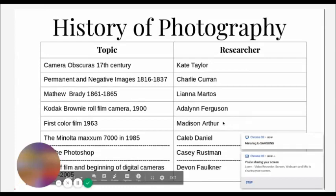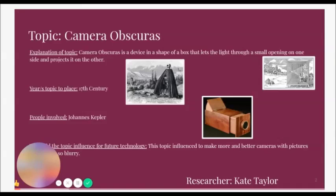The camera obscura is a device in the shape of a box that lets the light through a small opening on one side and projects the image on the other. It was in the 17th century. This topic influenced making more and better cameras with pictures that aren't so blurry.